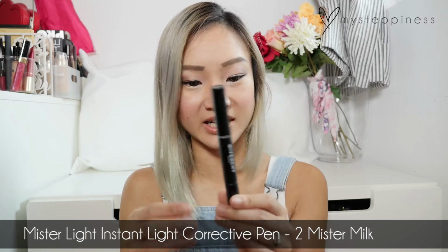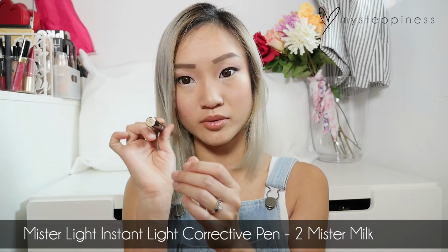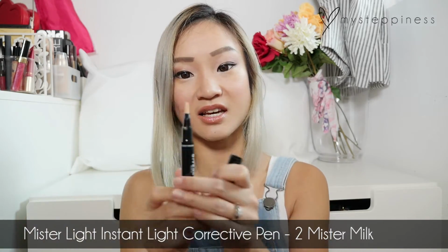The shade is Mr. Light. It's number 2. And it's a twisty brush applicator, and that really works well for me. The last time I had something like this was the Maybelline Dream Lumi, and I didn't really like it, not because of the brush but because of the shade. But the shade that I got this time really suited me, and it covers my spots really well. It helps to highlight my under eyes as well as the areas around my brows, and it covers my birthmark pretty well too. So the shade is pretty much like that.